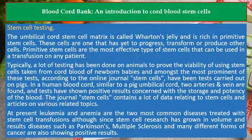Typically, a lot of testing has been done on animals to prove the viability of using stem cells taken from cord blood of newborn babies, and amongst the most prominent of these tests, according to the online journal Stem Cells, have been tests carried out on pigs. In a human blood cord, similar to a pig umbilical cord, 2 arteries and a vein are found, and tests have shown positive results concerned with the storage and potency of the blood. The journal Stem Cells contains a lot of data relating to stem cells and articles on various related topics.